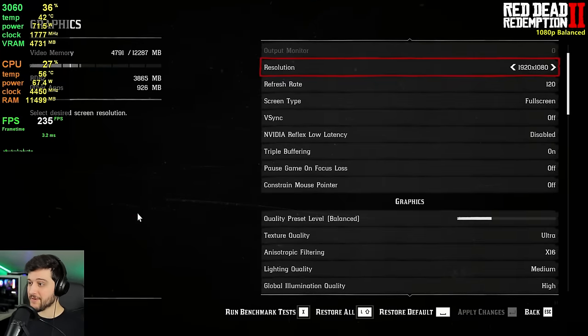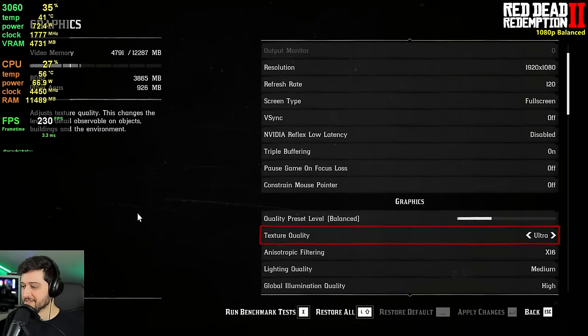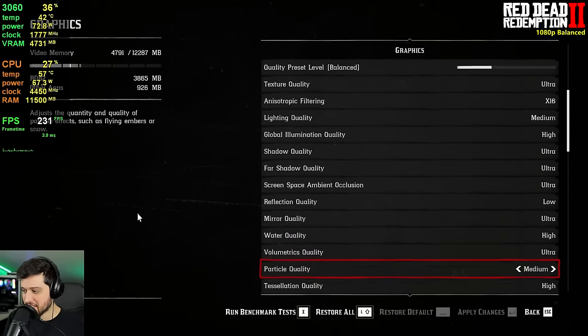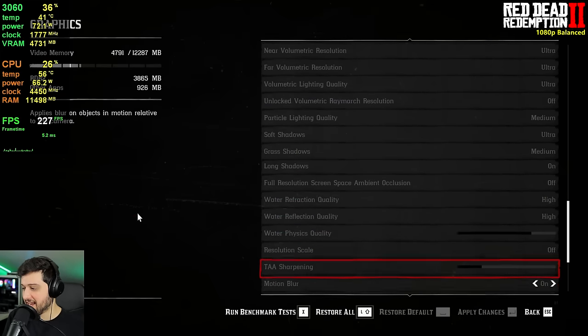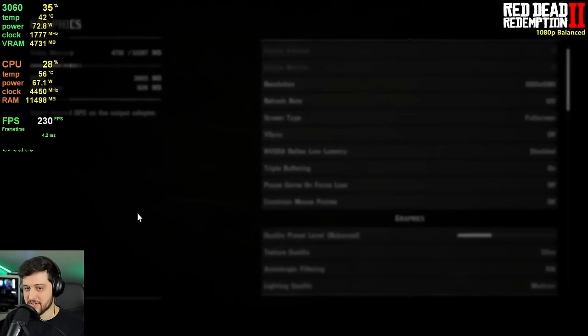Now, it's one of the most beautiful titles, Red Dead Redemption 2, at the balanced settings, which means some settings on high, ultra, medium, mostly high and ultra, actually, which is pretty interesting to see.